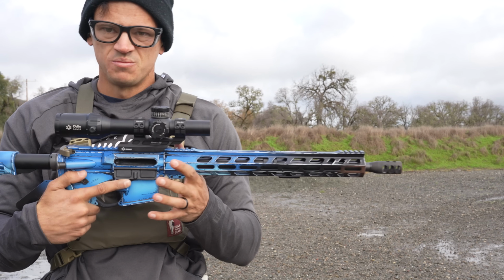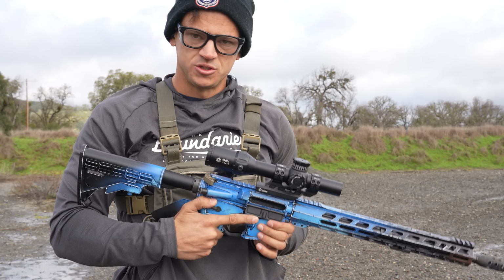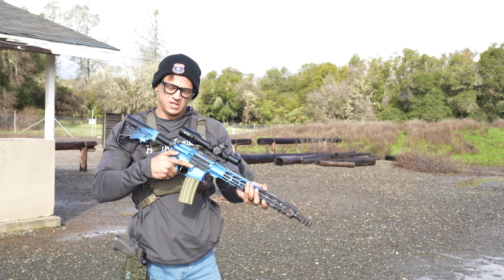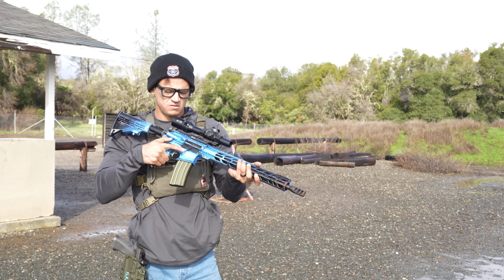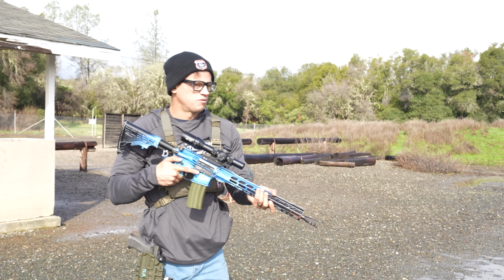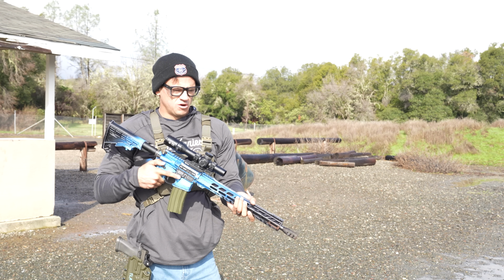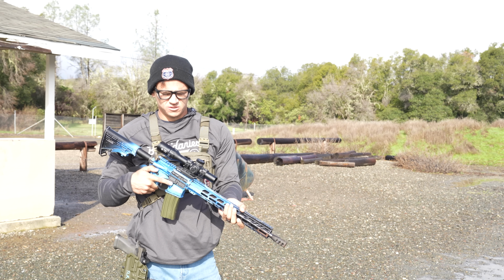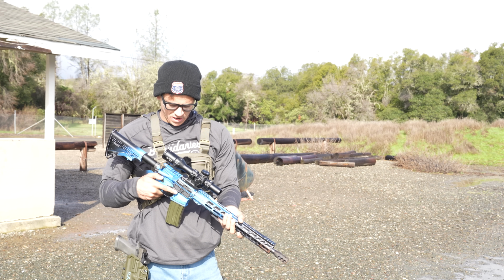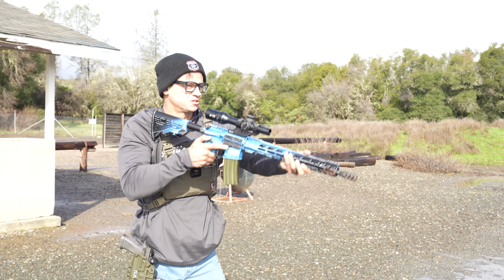Yeah, I don't know. There's something going on with this. I might pop the bolt open and take a look at it. So no failures on that one, but you saw me check the chamber when it went empty, because on the previous mag I did have two failures. One where the mag locked open prematurely, and then one where it was a failure to extract.